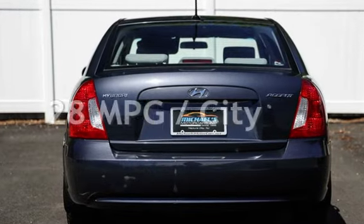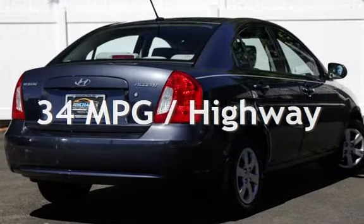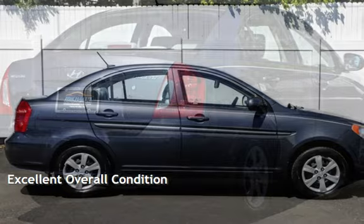Estimated fuel economy for this vehicle is 28 miles per gallon in the city, and 34 miles per gallon on the highway. This vehicle is in excellent overall condition.